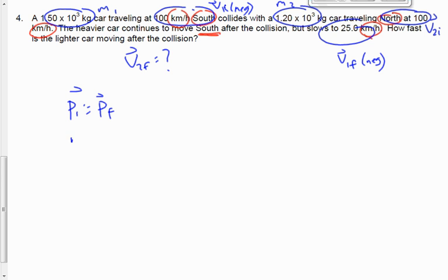PI equals PF. 2 cars before, M1 V1I plus M2 V2I. 2 cars after, M1 V1F plus M2 V2F. Now, I'm going to save myself the bother here, and I'm not going to convert to meters per second. But if you did convert to meters per second, all you do is divide each of those terms by 3.6. Okay?